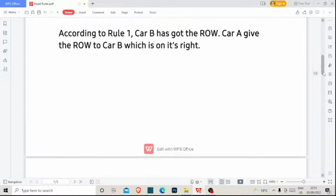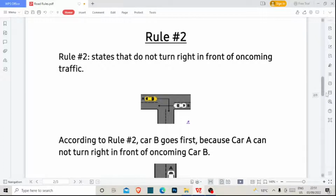So that's it. Then we go to rule number 2, which says do not turn right in front of oncoming traffic. As you can see, we have car A and car B, and these 2 cars are oncoming with respect to one another. Car A wants to turn right, but the rule says you cannot turn right in front of oncoming traffic. So car A will be breaking the law if it turns right just before car B. According to rule 2, car B goes first because car A cannot turn right in front of oncoming car B.